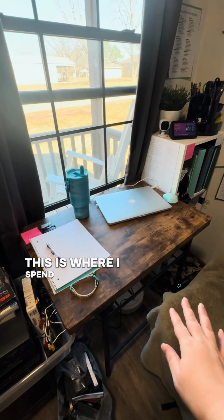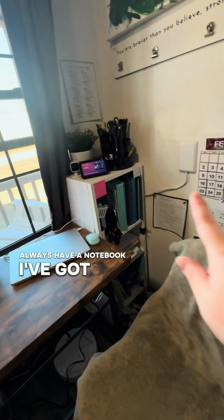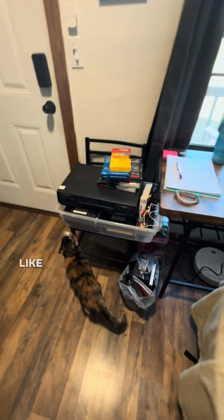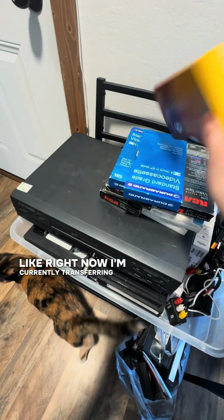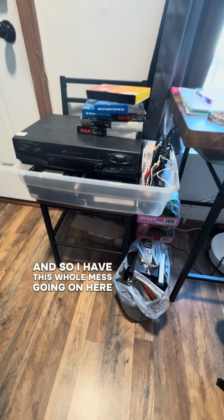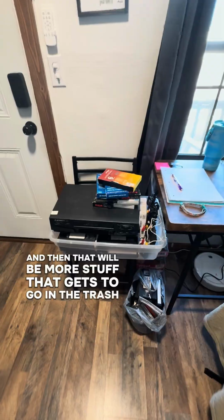This is where I spend the majority of my time. I sit here at my computer, always have a notebook. I've got all my work stuff over here and my son's homeschool stuff down there as well. Then this is usually where I do any kind of extra projects. Like right now, I'm currently transferring my home movies over to digital, and so I have this whole mess going on here, but I'm almost done with the project, and then that will be more stuff that gets to go in the trash. So this is just kind of my little hub for what keeps this operation moving.